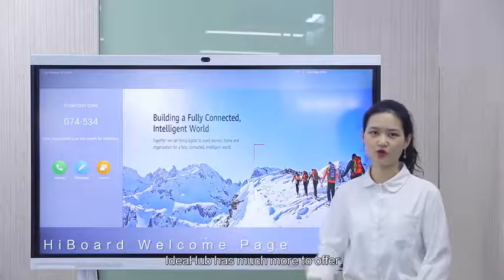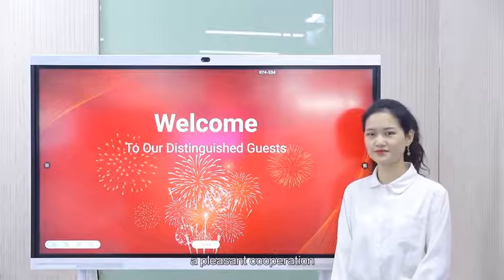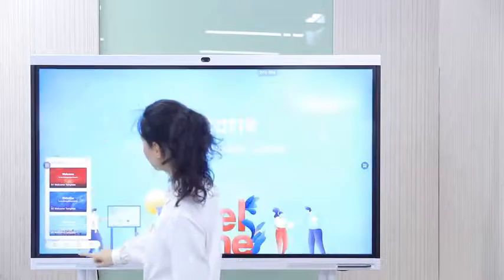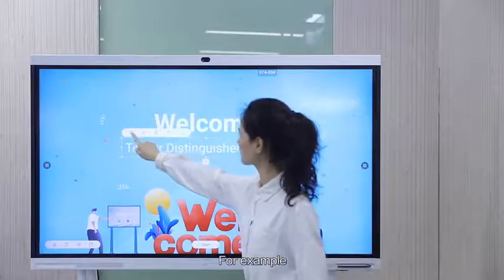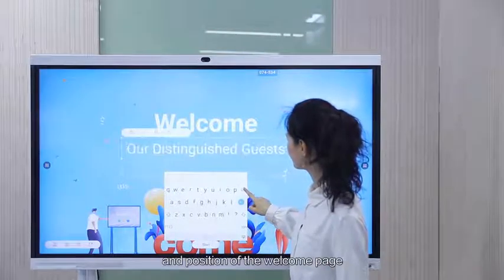IdeaHub has much more to offer. When a customer visits, a warm greeting is the beginning of a pleasant cooperation. You can select a welcome page template and customize on demand. For example, change the font size, content, and position of the welcome page.